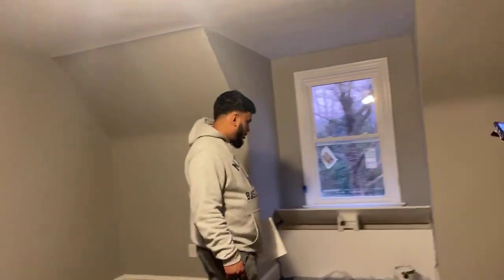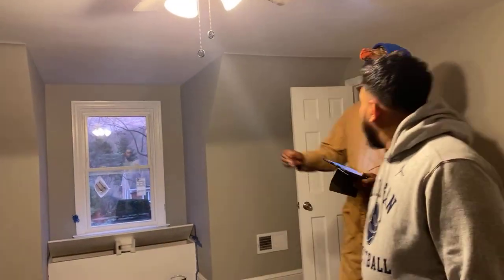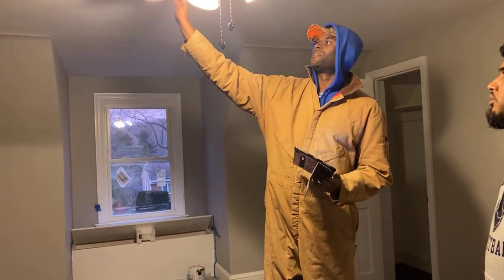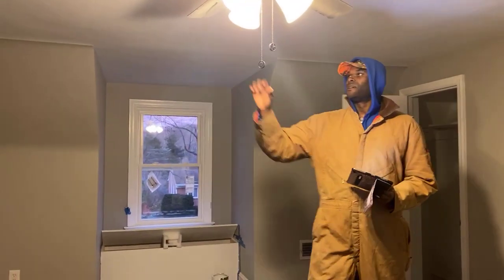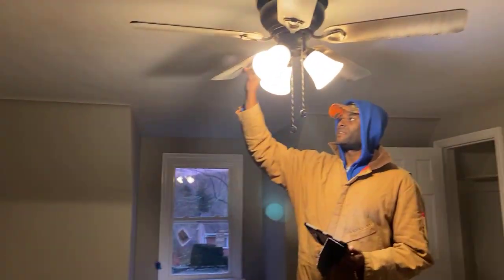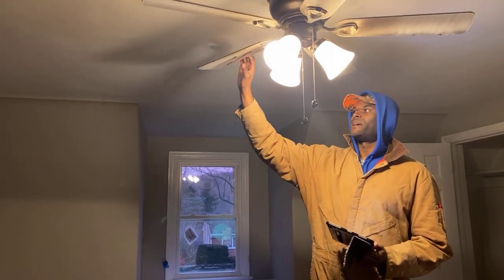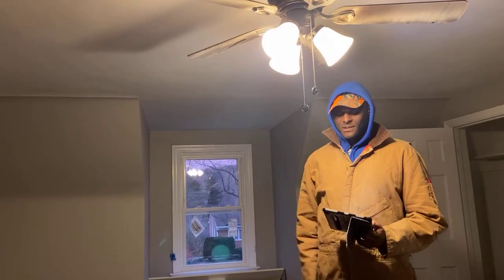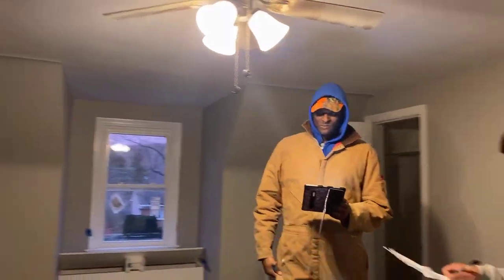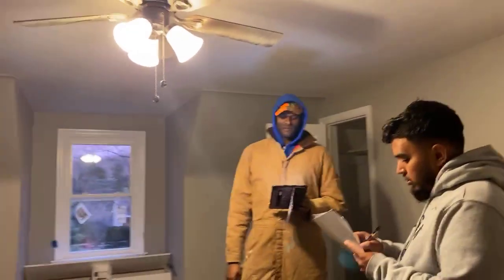So up here, good job on the paint brick with the window bench. This room, oh yeah, you know what we gotta do? Look at this. Duster. Swiffer. So all of the fans are like this because there's a lot of cutting and sanding and plastering and stuff down in here. So we just need to clean all of the ceiling fans. Clean all ceiling fans.